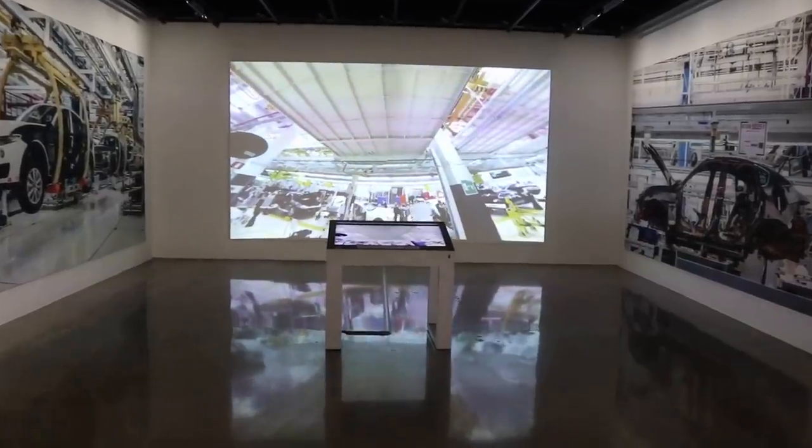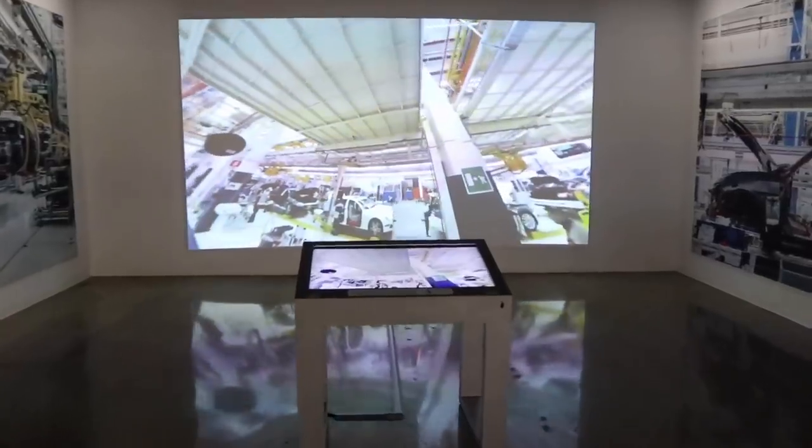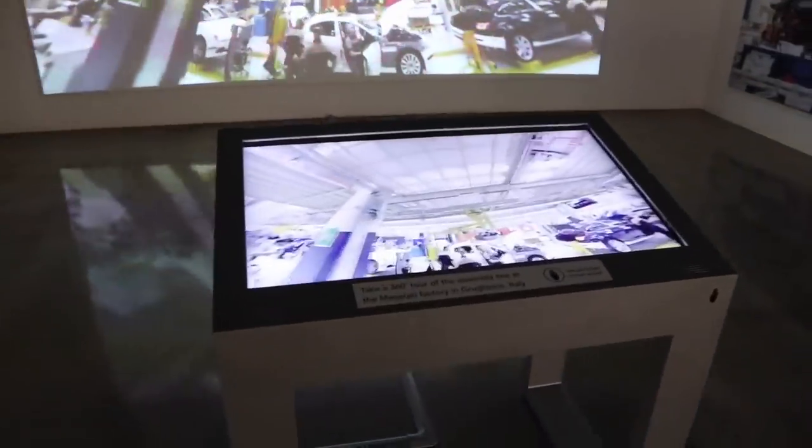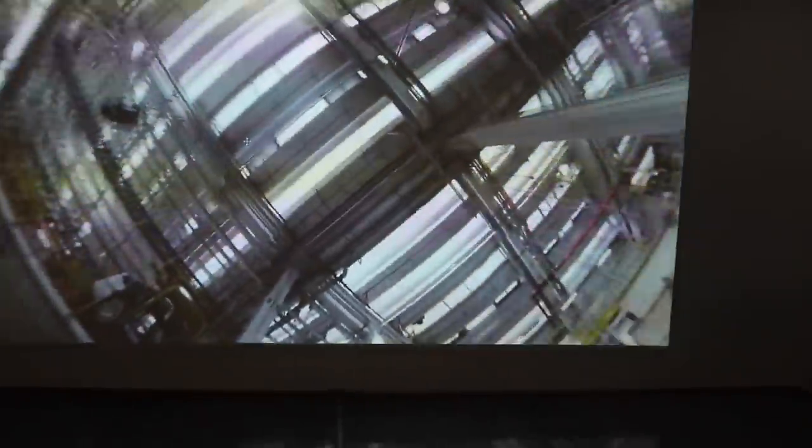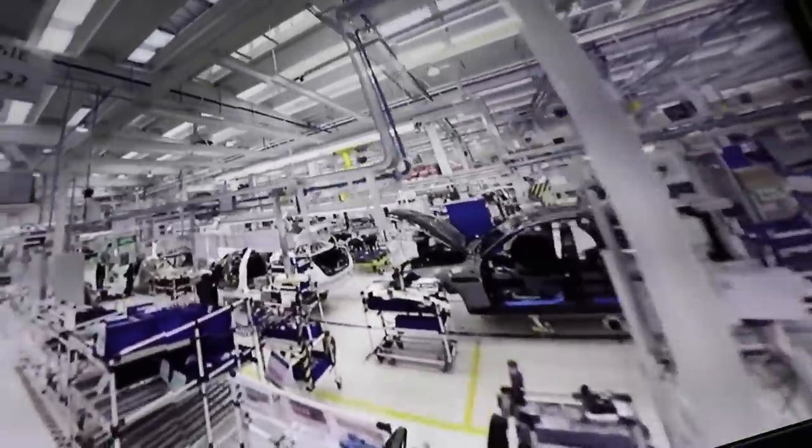An interactive walkthrough of a Maserati facility in Italy. Basically, all you have to do is take your finger and you get a 360 view. Whoa, I think I'm doing something wrong. Just shift it. Okay, let's go slower. All right, that's bad. Whoa, whoa, whoa. Now I'm looking at the car. Whoop, there's an employee. Okay, that's better.